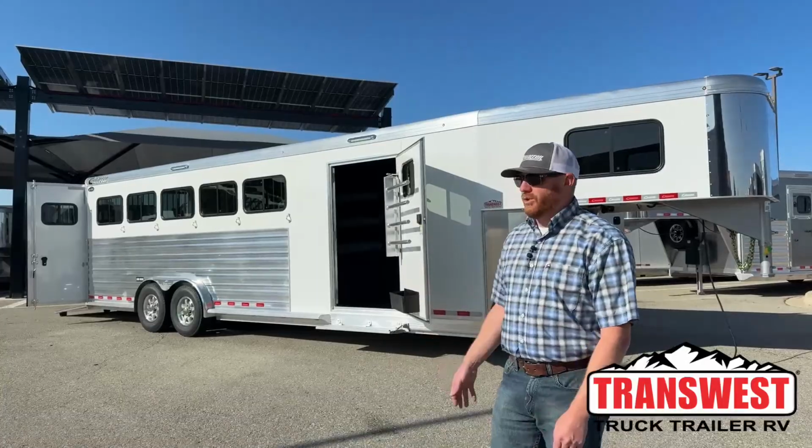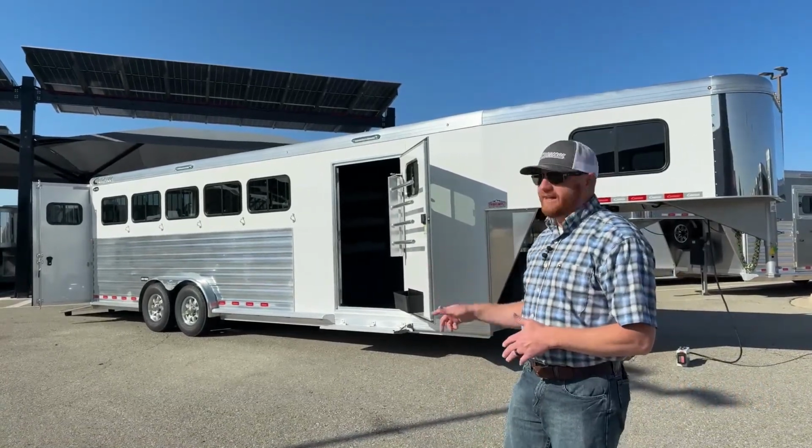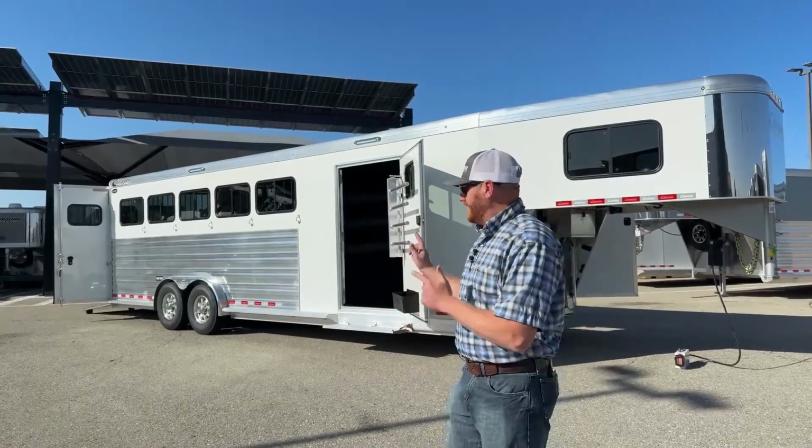We've got a brand new 2026 Cimarron Norstar 5-horse gooseneck air ride sitting behind us here. Now this is not just your typical 5-horse. This has got a lot of extras on it. Now unfortunately, this trailer is sold.